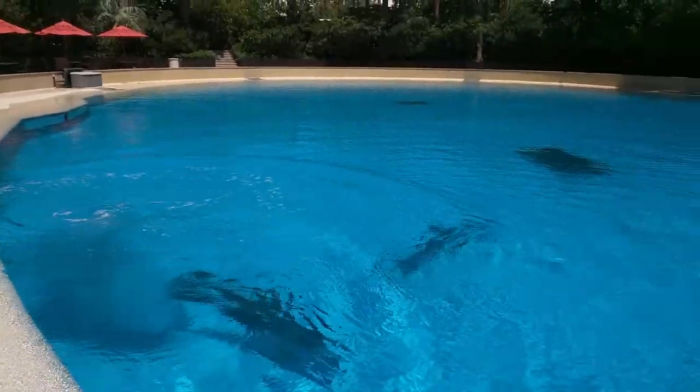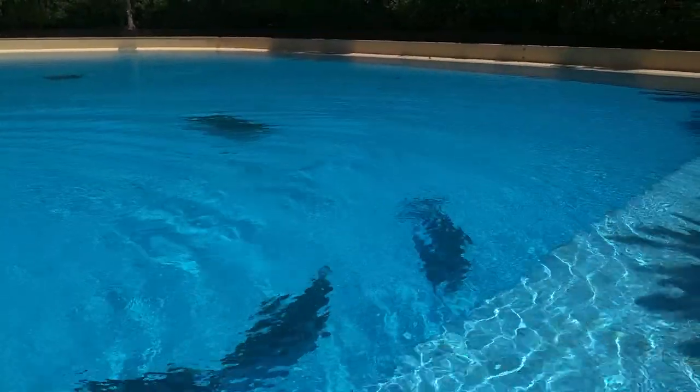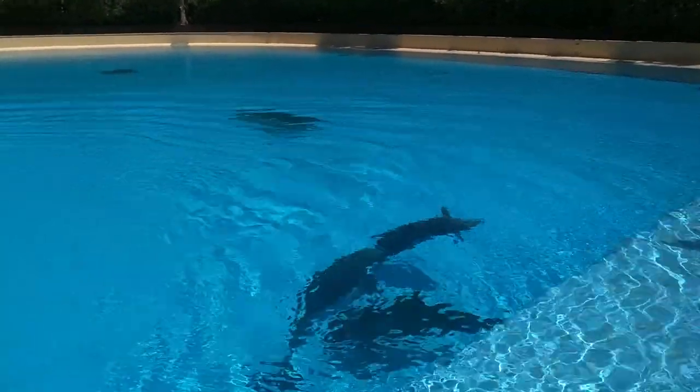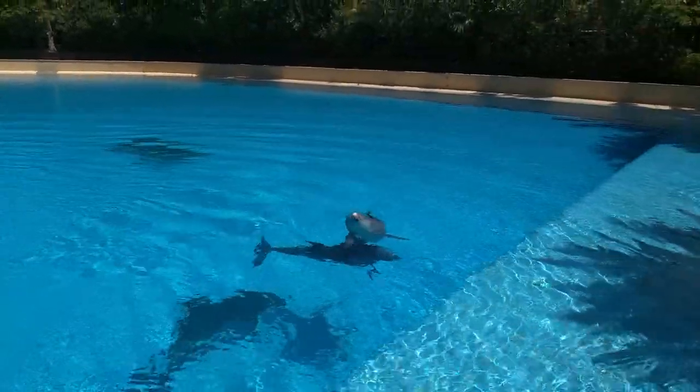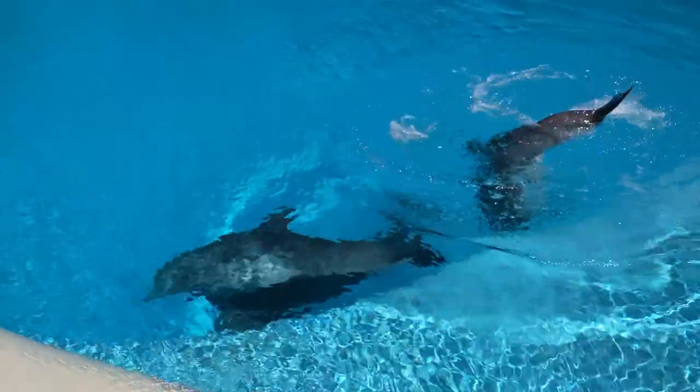Lightning might be the oldest one, but he can't jump the highest out of these three dolphins. How can I tell the difference with him? There's quite a few things. So Lightning actually is the easiest one to tell. He's the one that's on the left side of these two. His dorsal fin curves to the left a little bit.